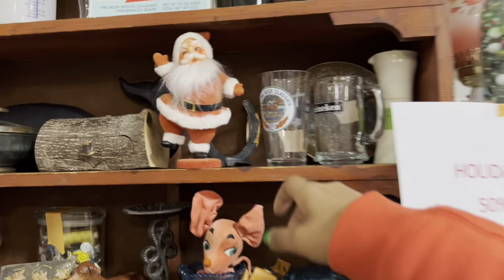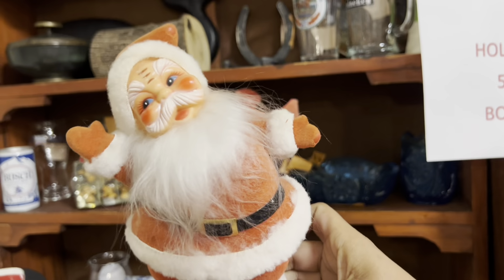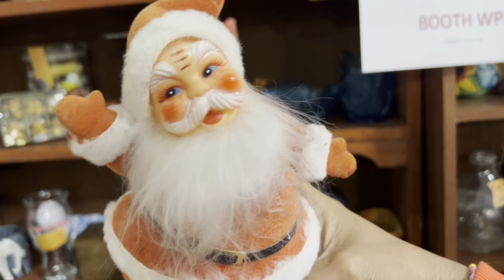Here's one of these flocked Santas. And $12, it's 50% off, so $6. That's in good enough condition. The price is right for me. It's got like a little piece of flocking missing on one of its hands, but for $6, I don't really mind. He's got a great face.